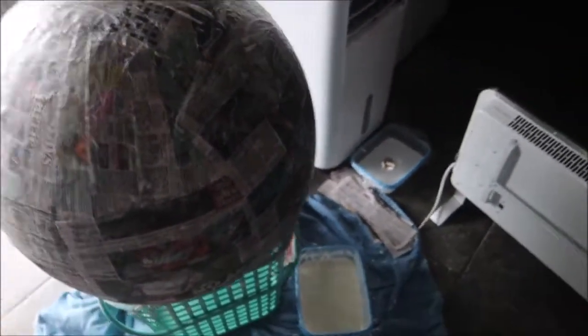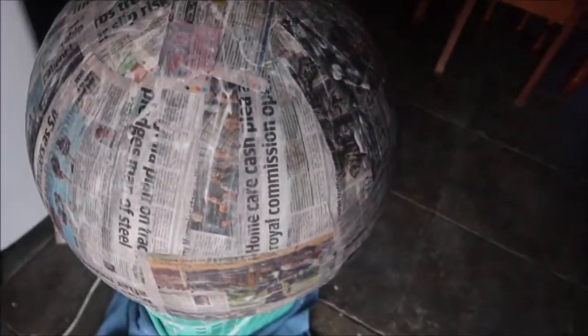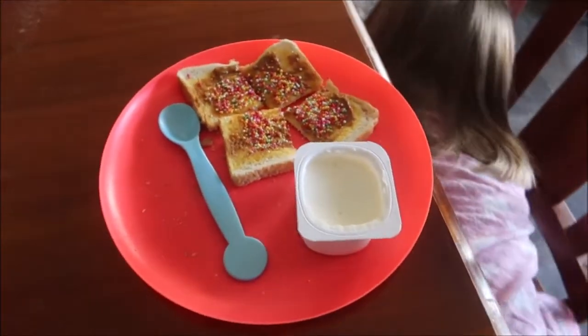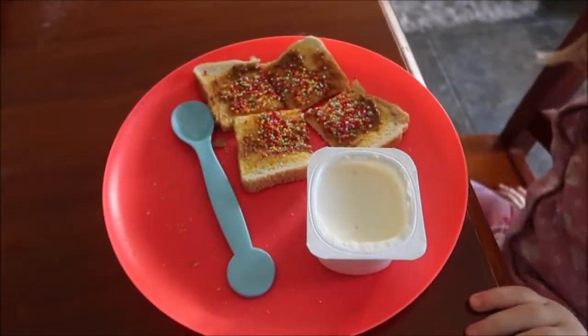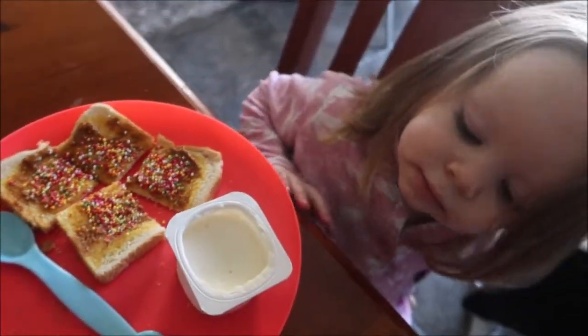It's not raining that much. I just did another layer on this. I think hopefully one more layer will do it, but we'll see. I asked Eliza what she wanted to eat, which spread she wanted on her toast, and she picked sprinkles, so I just added some Biscoff and sprinkles.